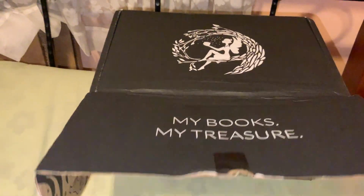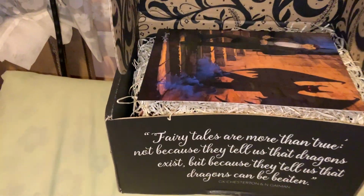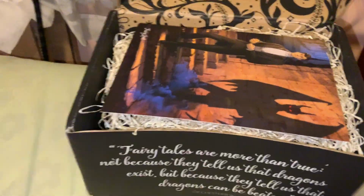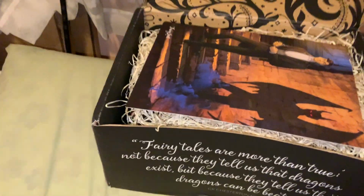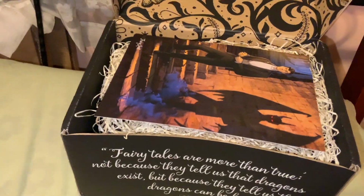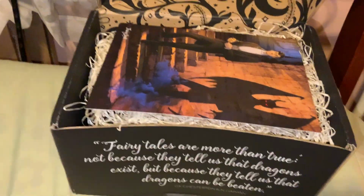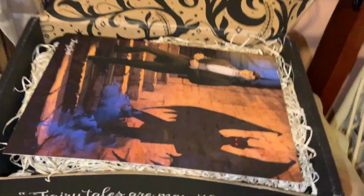I love my Fairyloot box every month and I'm so glad that I decided to stay with Fairyloot over and my Goldsboro Books Sci-Fi Fantasy Fellowship and Goldsboro Books Premier Club. I love all three of them and yeah, I just can't wait each month till I get them.